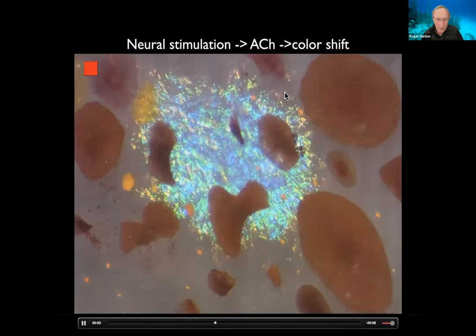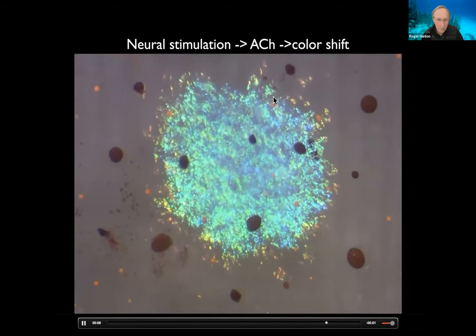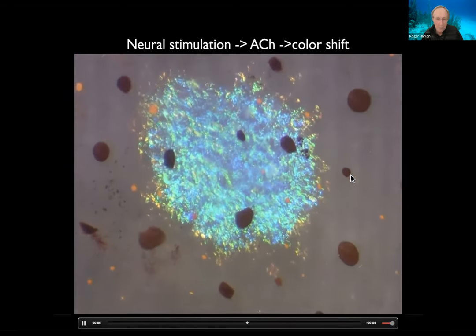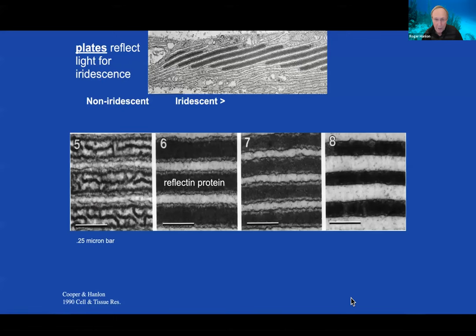Watch the color change in here. We'll play this one more time. We start over right now. Look at the mix of colors in there, and now it goes all the way over to predominantly blue. There are a lot of cells in there, so that's what you were seeing a moment ago in detail.